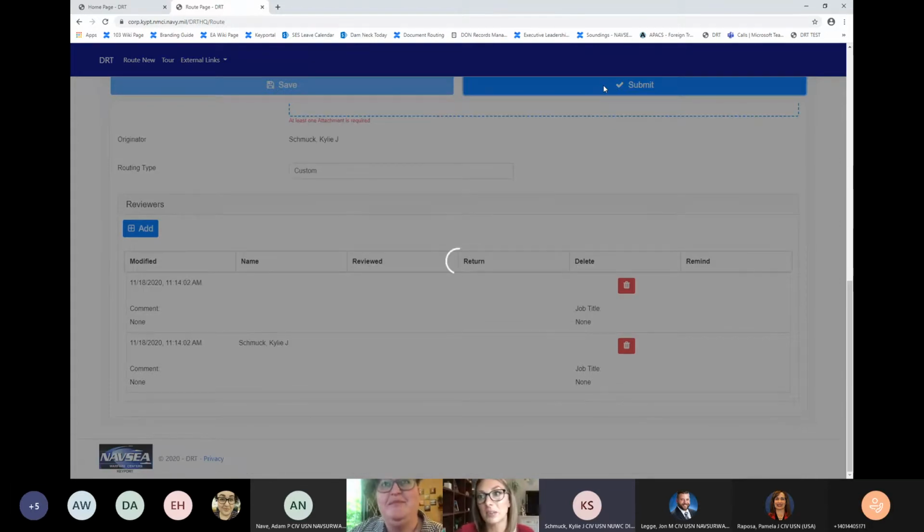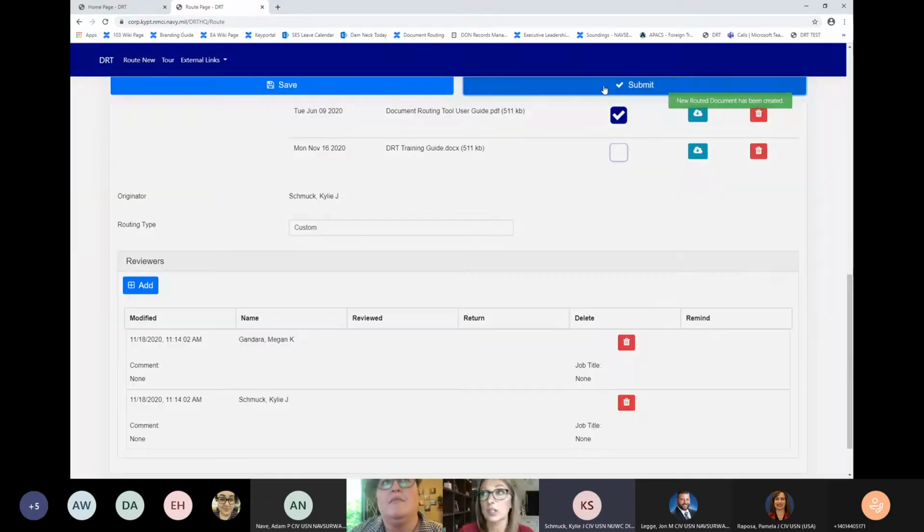Once I hit that submit button, after it's done loading, it'll bring me back to the main landing page, and then I'll see this item in my documents because I've now created it. As we wait for this, Megan and I will explain the whole process, but if you have any specific questions while we're doing this, please ask. More than happy to answer questions as we go.